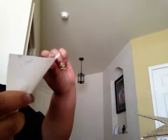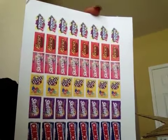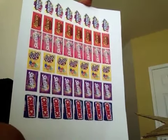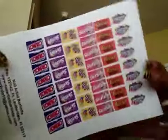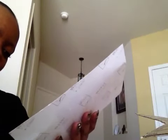The next thing she sent me are these water decals, and they're too cute. They're candy. The Reese's, Jolly Rancher, Skittles, M&M's, Skittles Crunch. That is too cute. And these are water decals. That's cute. That'd be interesting doing a nail with that.